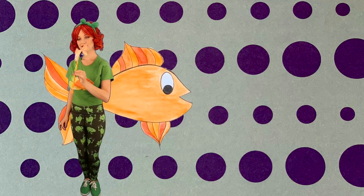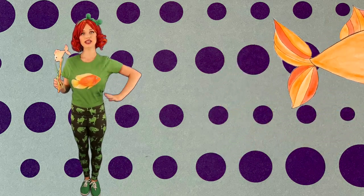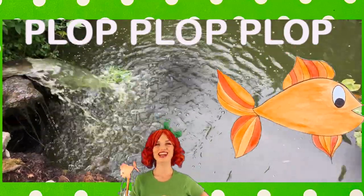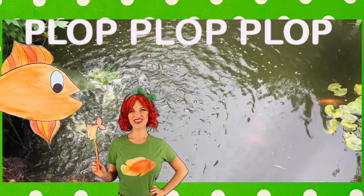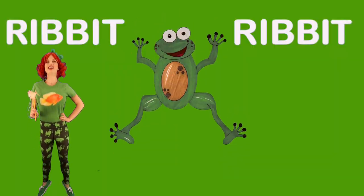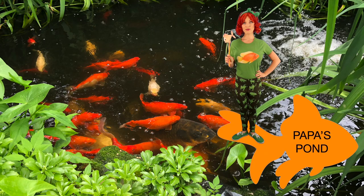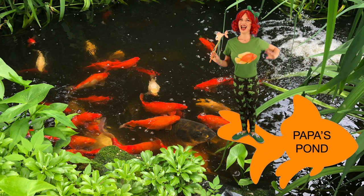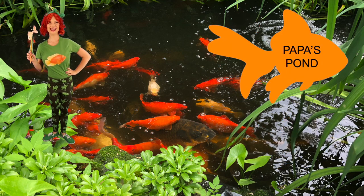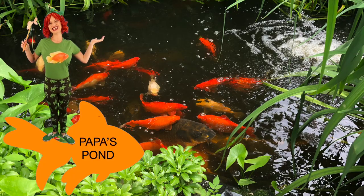They swim and they swim and they swim for me. At papa's pond is where I like to be. Plop, plop, plop, ribbit, ribbit. At papa's pond is where I like to be.